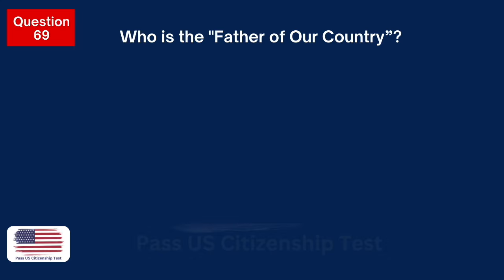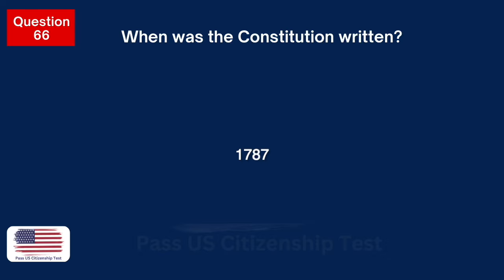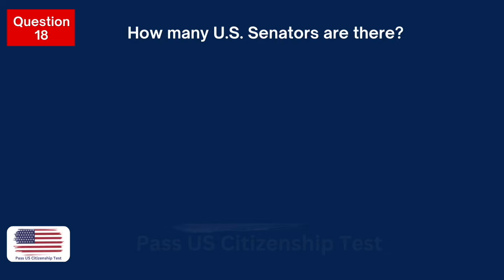Who is the father of our country? George Washington. When was the Constitution written? 1787. How many U.S. senators are there? 100.